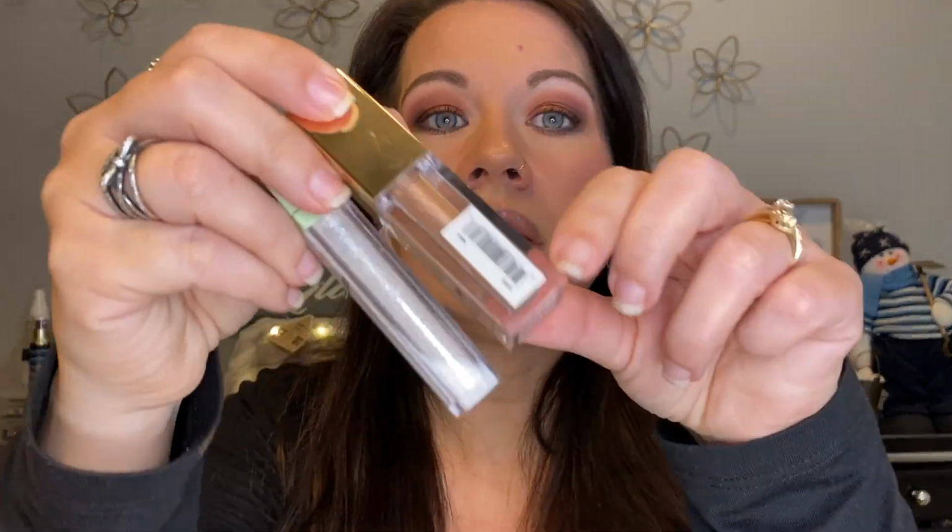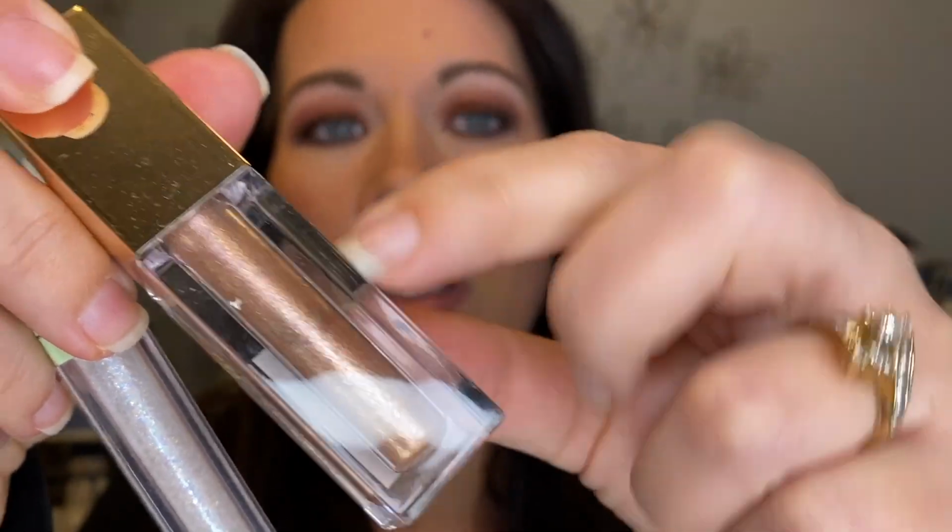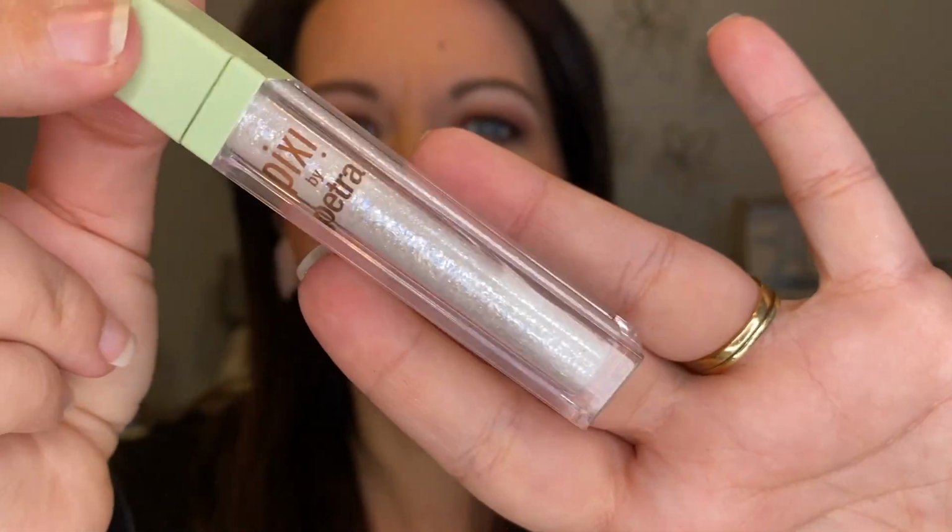And then of these two shadows, I don't know why I didn't use this. I think I just never thought to grab for it. It's very pretty, but I did not use it, but I'm going to keep it. But I did use this one, I think like 3 different times, and really, really like it, and so definitely keeping it.